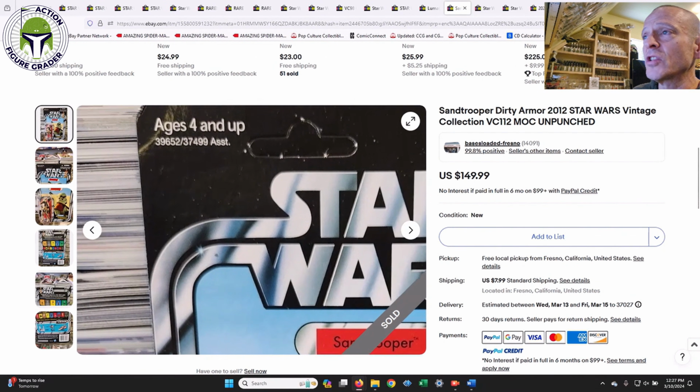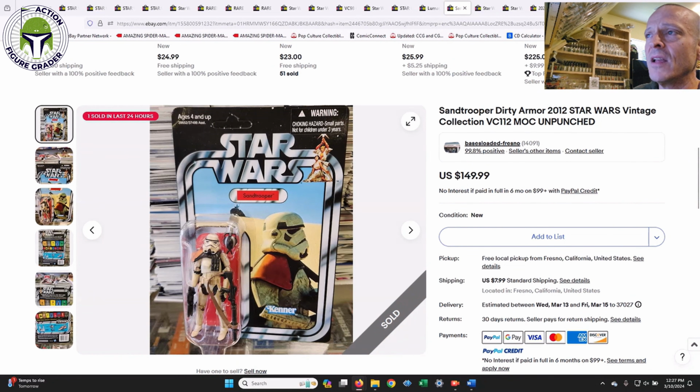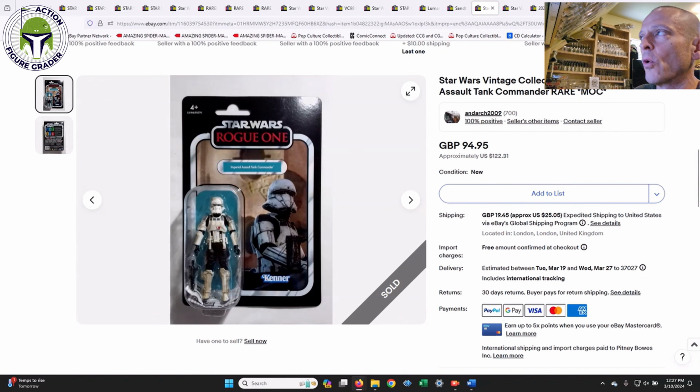The Sand Trooper, this one had a crease in the upper left-hand. No, I'm sorry, that may not be a crease. That might just be lighting on it, but it does look questionable, right? But it still sold for $150 for the VC112 Dirty Paint Apps Sand Trooper. So that number is up a little bit. That's not terrible. I've seen some data points around this price point, 125 to as high as 175. So this one was right in the middle for what it's been selling for lately.